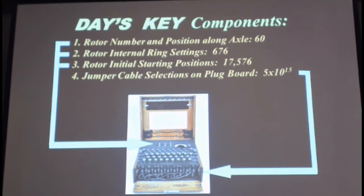days keys. First of all, we have a total of 5 rotors to pick 3 from, and we put those rotors in the Enigma machine in any order that we want. So the order of the rotors is one of the variables that goes into the days key. And there are 60 possibilities right there. Each rotor has an internal setting that you can make, and there are 26 of these in each rotor, giving us a total number of internal ring settings, as they're called, of 676.